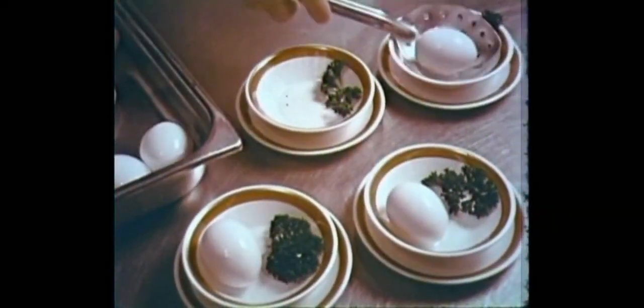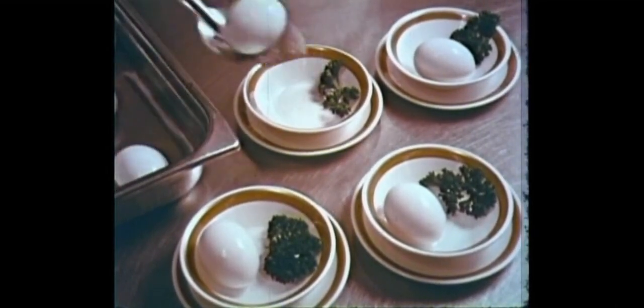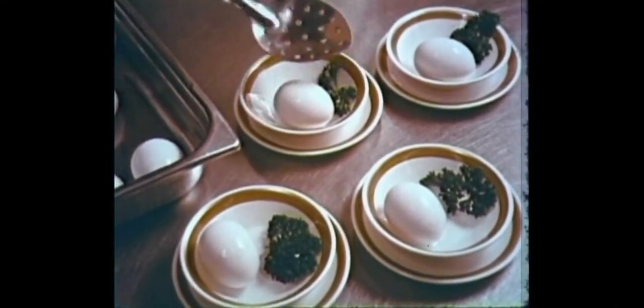Always serve soft-cooked eggs in an egg cup, a ramekin, or an attractive small bowl. That way they'll always look their most appetizing. Hard-cooked eggs are another popular item in the food service kitchen. Preparing them is simple. You can use a steam-jacketed kettle or a steamer.